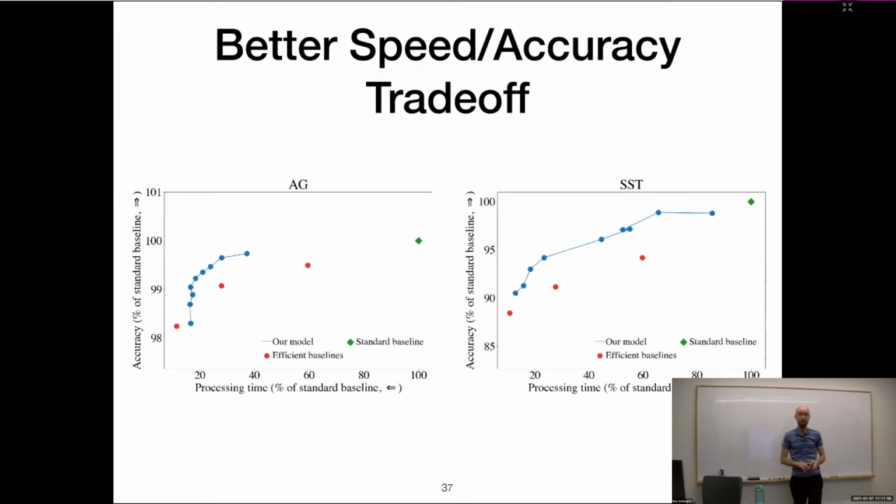Now let's see how our approach does. What we see here on the blue line is running our approach with different thresholds. So each dot is at a different threshold. When you use higher thresholds, you typically get higher accuracy and a slower processing time.